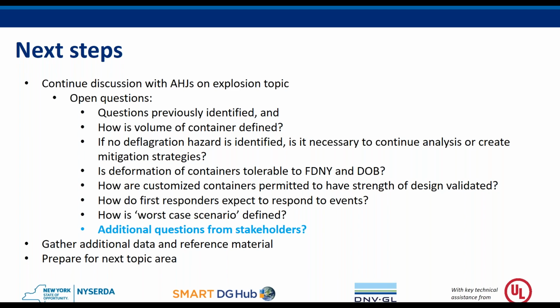So we're looking, one, for questions from you. Two, if you have any additional data or reference material that you can share in the form of a case study, it's always welcome, both on this topic and others. And then we're just going to start preparing for the next topic area. So I'll hand it back over to Danielle, who's moderating, and thank you guys so much for your time.